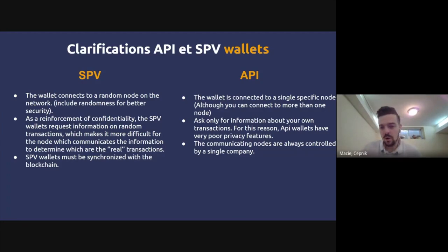One way, if you don't want to use an API wallet but you don't want to run your own node yet, is to use an SPV wallet. So what does an SPV wallet do? Often when you're using an SPV wallet, it's going to take a longer time to sync with the network. Why does it have to sync with the network? It's because it's going to download all the block headers of the blockchain network.